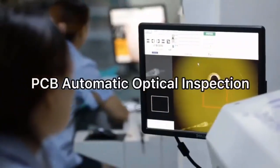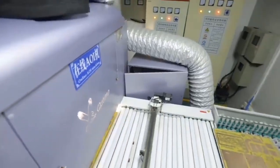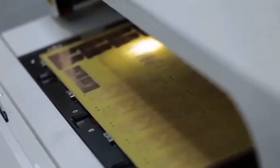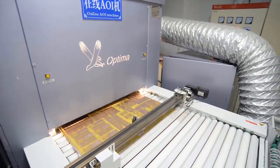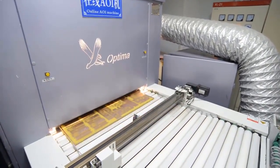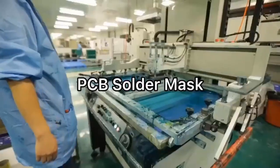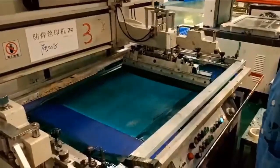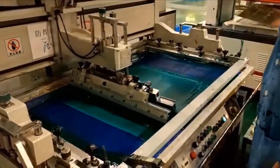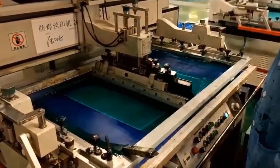Now automatic optical inspection is done, where a camera visual method is used to monitor the printed circuit board for defects. The next process involves solder mask and paste application. It is done for protection against oxidation and to prevent solder bridges from forming between closely spaced solder pads.